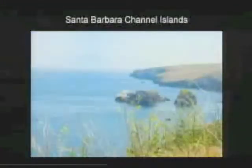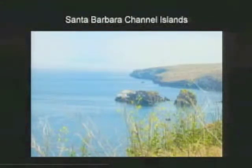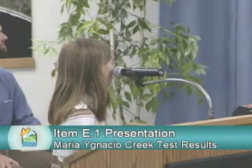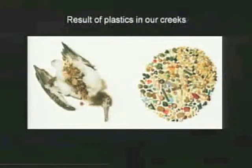And then it all the way goes out to the Channel Islands, which is bad because what our creek contains is styrofoam and plastic bags and all sorts of other stuff. And the fish and birds think it's food, and then they eat it, and they die, which is really sad because that albatross right there just died.